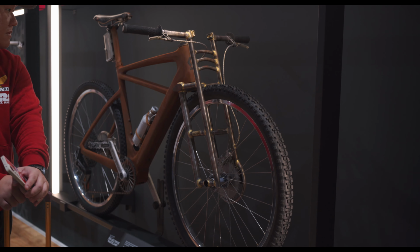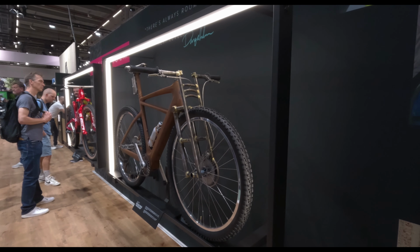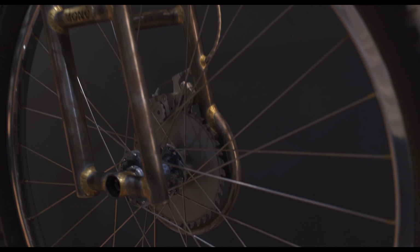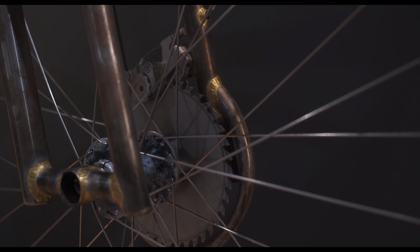A bike from Mad Max: Fury Road. It's on the Scott booth. And look at the brakes. Look at the brakes. It's crazy, it's crazy.